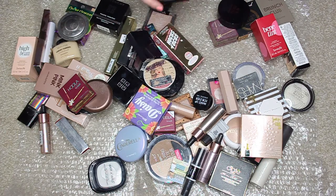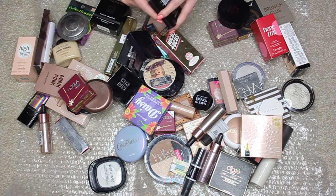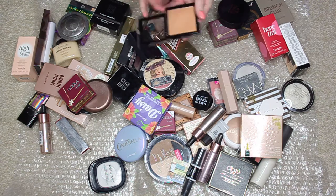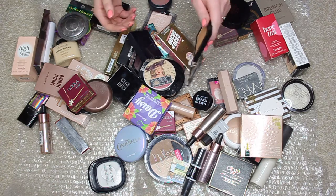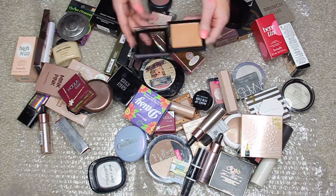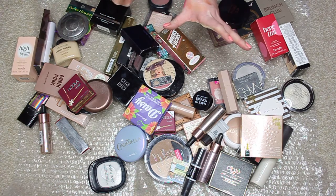Then I also have a bronzer from Makeup Gallery as well, and this one is in the shade Matte Light 1, which is a super soft matte bronzer. And again, I think I might have swatched this. Yeah, I think I swatched it. Let's see what the shade looks like. It looks like a nice sort of shade, but it looks very orange, so I'm going to go ahead and get rid of this because I know that I'm definitely not going to use a shade that looks like that.